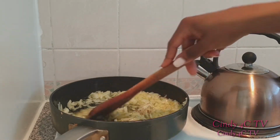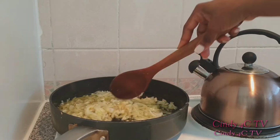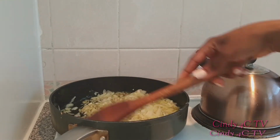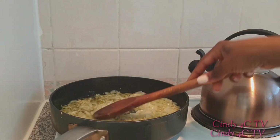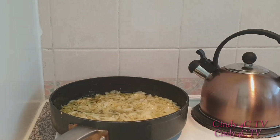So we just leave that to cook for about, I'll say, 5 minutes. Then I'm adding my sliced long pepper. Leave to cook, and I'm gonna add in my tomatoes, and add in the chicken lastly, and also puree tomatoes.